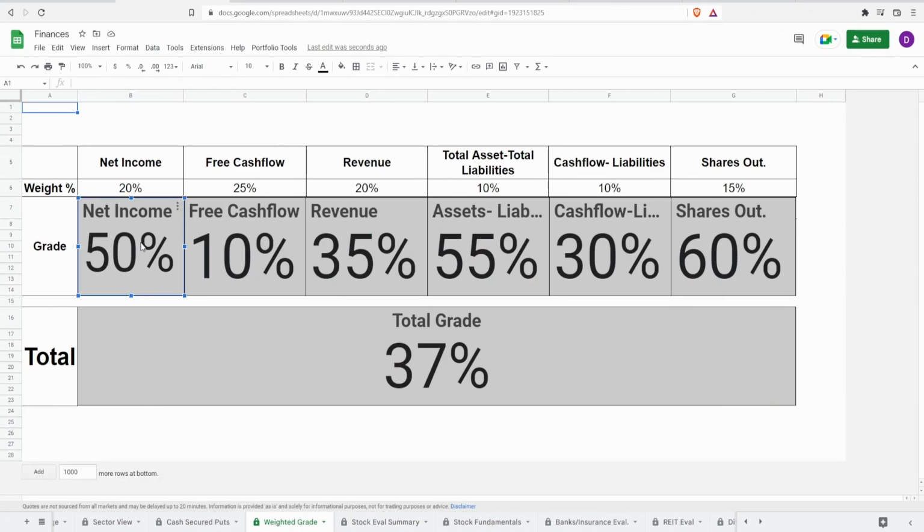Net income, I gave it a 50%. Free cash flow, 10%. Free cash flow was awful. Remember that negative 5 year ago value was awful. And on top of that, it wasn't negative with the capital expenditures, it was negative with the cash from operations, which is even worse. Revenue was 35%, assets minus liabilities 55%, cash flow minus liabilities 30%, and the shares outstanding 60% for an overall grade, guys, of 37%.